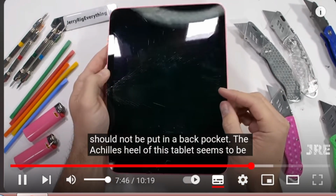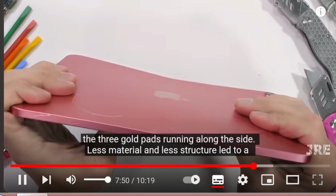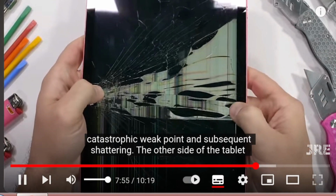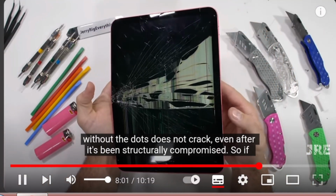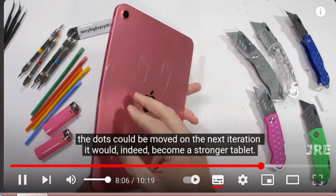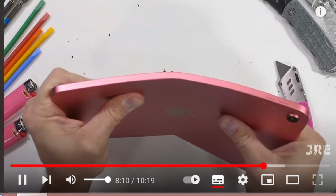The Achilles heel of this tablet seems to be the 3 gold pads running along the side. Less material and less structure led to a catastrophic weak point and subsequent shattering. The other side of the tablet without the dots does not crack, even after it's been structurally compromised. So if the dots could be moved on the next iteration, it would indeed become a stronger tablet. Kirby's still back here being absolutely terrifying.